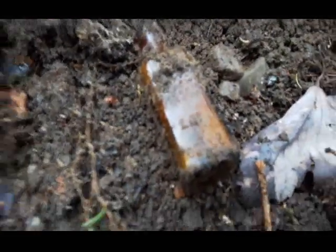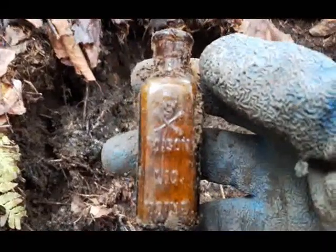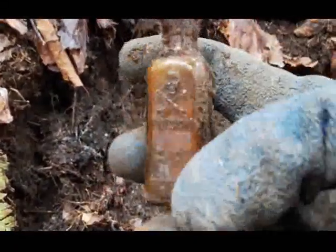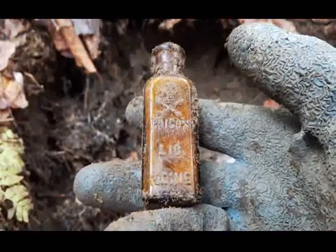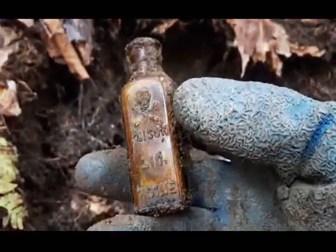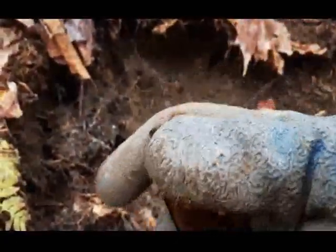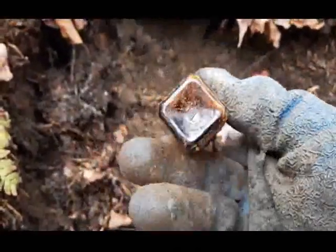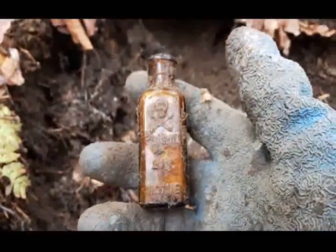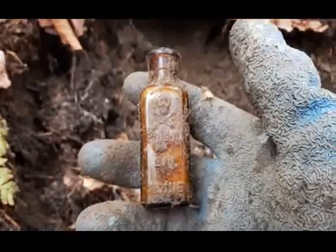Check it out, folks. See that little hole in there? Little square bottles just come out of there. This is it. I just made my weekend right there. Poison. Liquid iodine. It's got the skull and crossbones on it. That's the second one of those I found. Found one last year. Sweet. I love it. And it's complete. No chips or cracks. Whew. That makes me happy. Right on. Catch you later.